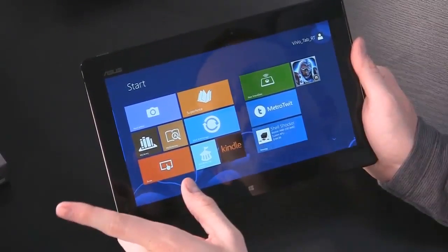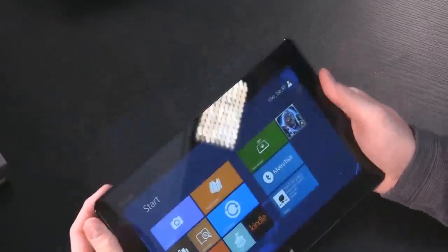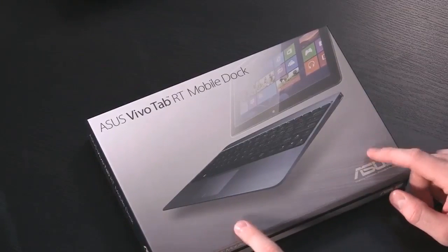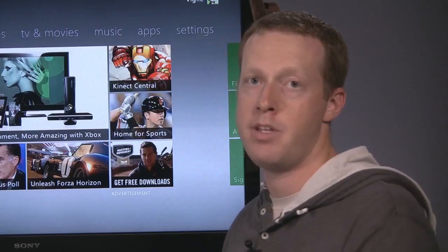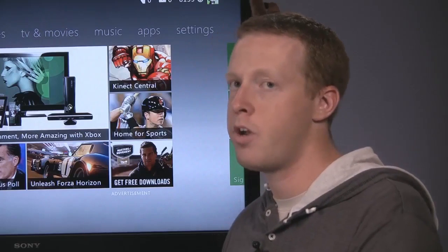Before we do Smart Glass, I guess let's go ahead and show the dock. So I'll just go ahead and put that to sleep and set that right there. And we'll bring back in the VivoTab RT Mobile Dock. Now this dock is a $199 add-on to the cost. The VivoTab itself, the RT we've been playing with, is $599. So you're talking $600 plus $200, $800 total.